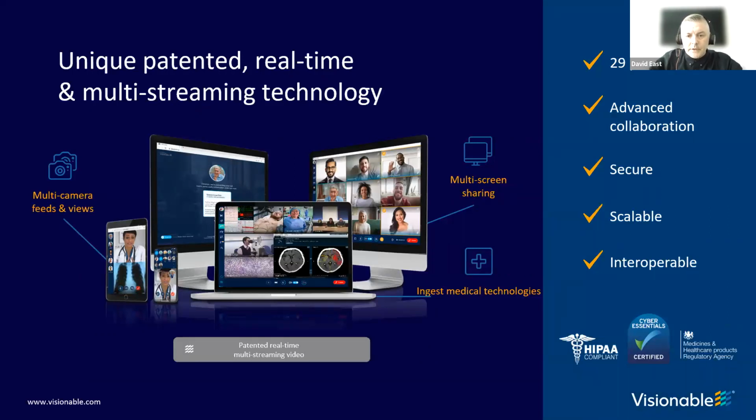The unique patented technology that we've designed is a proprietary system, again designed for advanced collaboration across the entire patient journey, accessible on any mobile device or tablet or PC. We can bring in feeds and ingest medical technologies to ensure that all relevant and critical patient data is streamed and viewed by each party within the pathway. We've got secure encrypted technology that is scalable. It's a cloud-based solution that can be deployed in any geography. And we've developed APIs that allow interoperability and integration with any clinical system. Next slide, please.